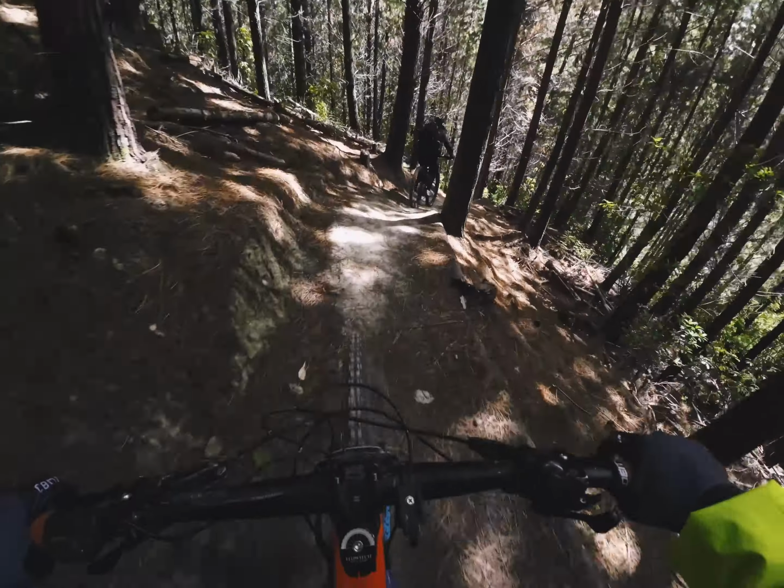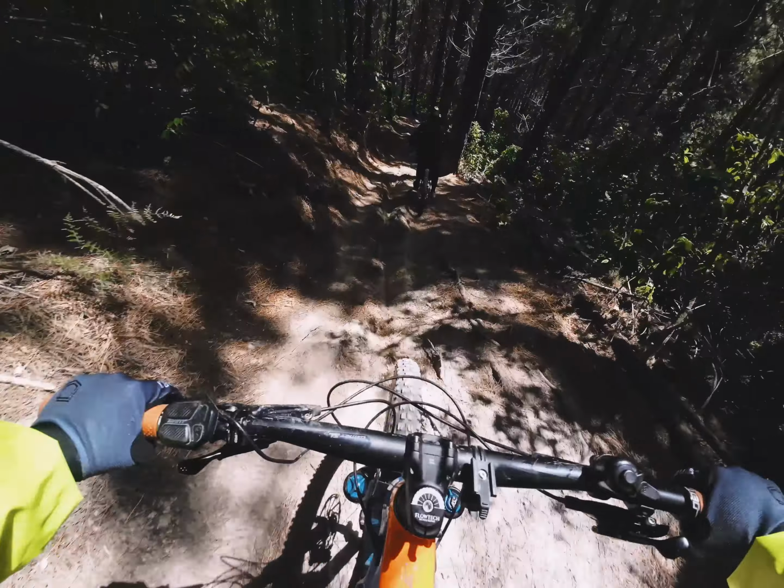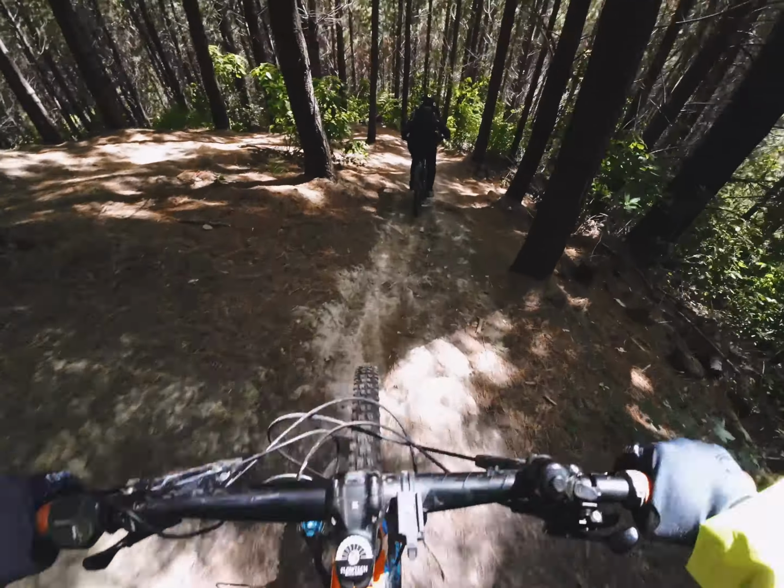It's really steep for me, also because I feel the danger riding along this trail.